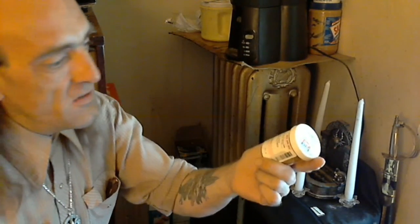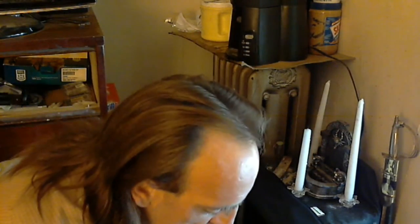Let's see, what's in here? Oh, okay. Yeah, I thought that's what's in here. Now, I really don't know what I was going to do with this. This is just bits and pieces of candle wax that I've taken out of, you know, candles when I'm replacing candles and stuff. This is the leftover wax. Somebody told me I could reuse it, but I'm not sure how to, really.